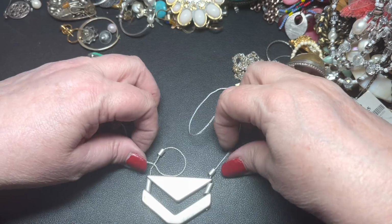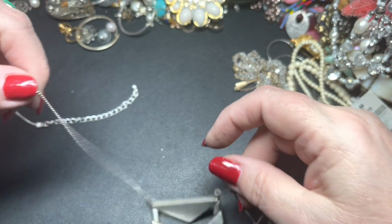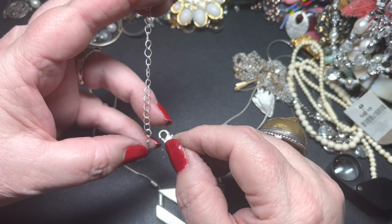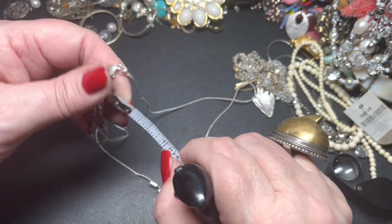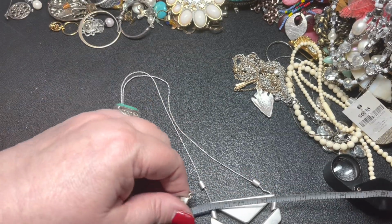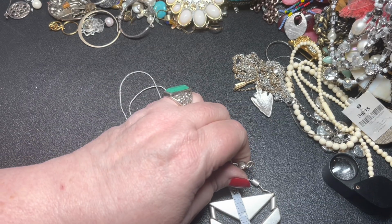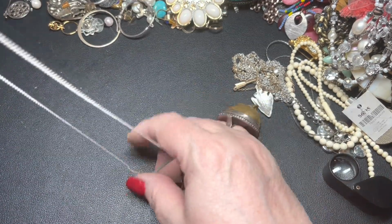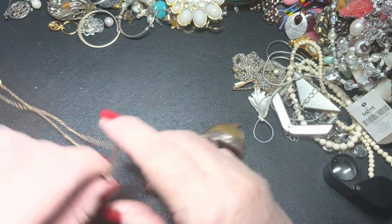Oh, there we go. So it's like a chevron kind of, but super heavy. No name, lobster clasp with an extension. And it is 23 inches with the chevron, double chevron, I guess, is 1.5 inches by 1.5 inches. And I'd really say it's not a chevron. I'm just kind of using that. Okay. So there's that. So $4, there we go.